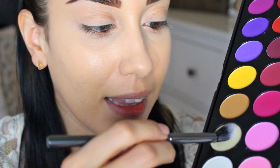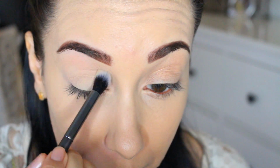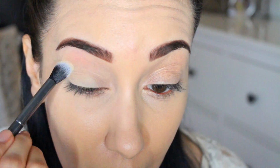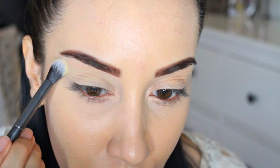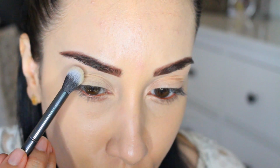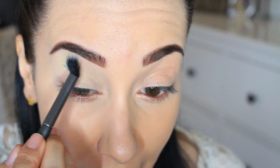I'm gonna take this skin tone shade right here, and what I like to do when I'm applying eyeshadow, because you guys don't know, I don't really wear eyeshadow on a daily basis, but when I do take the time to wear eyeshadow, I do like to take one color and put it all the way from my lash line all the way up onto the brow bone. And what this is gonna do is it's gonna make sure that anything I put on top is gonna be easy to blend out. And then I'm also highlighting my brow bone at the same time.